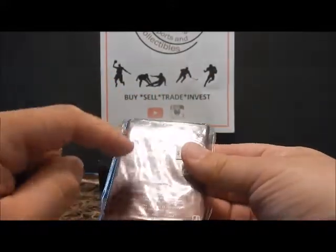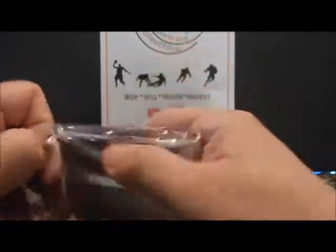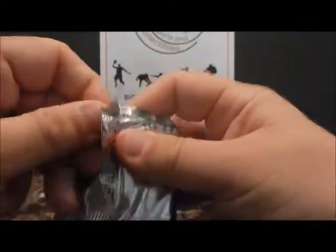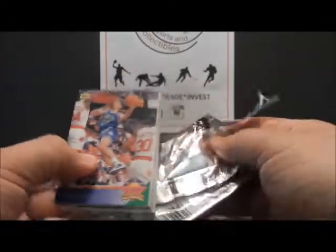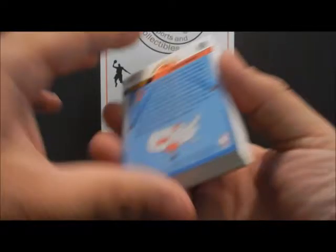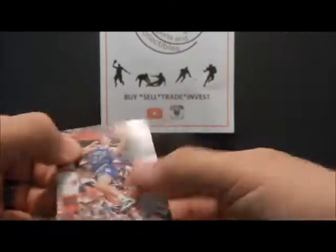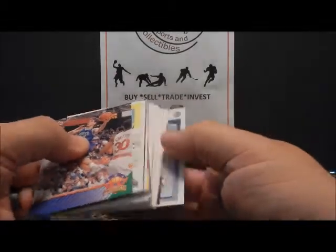So the last one for 92-93 I have is the Upper Deck. This is a jumbo pack, and it is the Series 2. So, possible Shaq rookie. Let's see what we get. Christian Laettner, he was on the USA team. He was drafted, I think, second or third, pretty high draft pick. And the jumbo packs had the insert, the All-Division team. So, there's my Derek Harper in that. Okay, Christian Laettner. These are all going to go all different ways, I have a feeling. So, let's just go ahead and go this way.